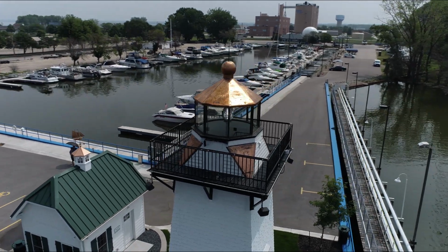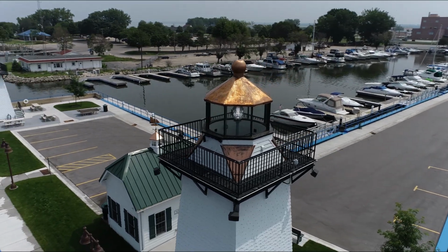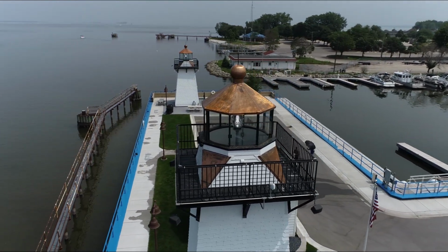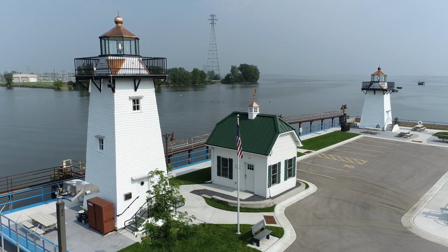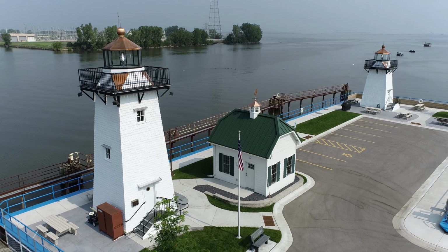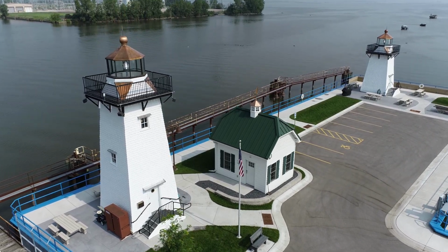Since they were first erected, the lighthouses have been on an unusual journey of their own. They've faced deterioration from brutal weather conditions and destruction from those who didn't value their historical significance. Fortunately, the next generation of lighthouse keepers refused to let that happen. An important piece of Green Bay's maritime history has been preserved for generations of visitors and keepers to come. This is their legacy. Somebody had to do it.